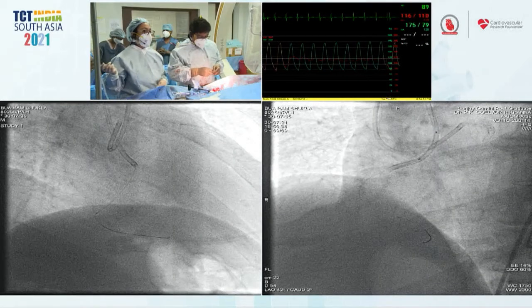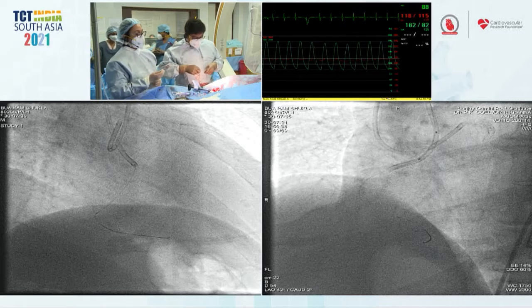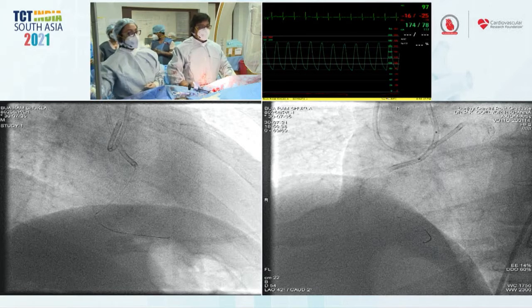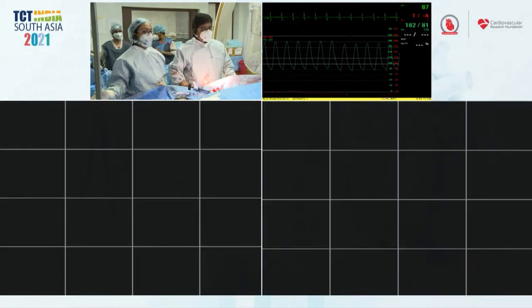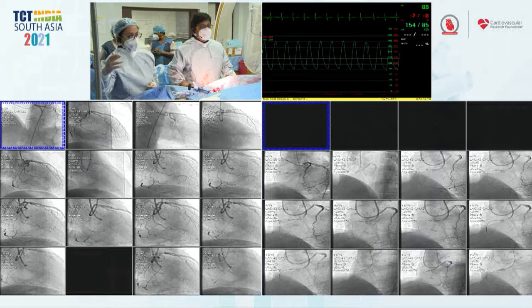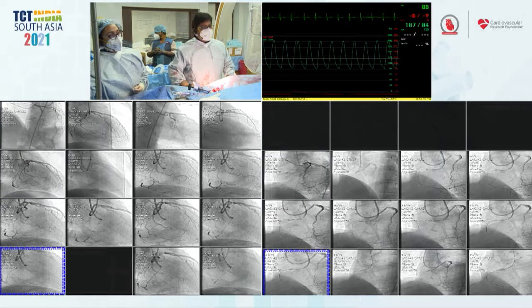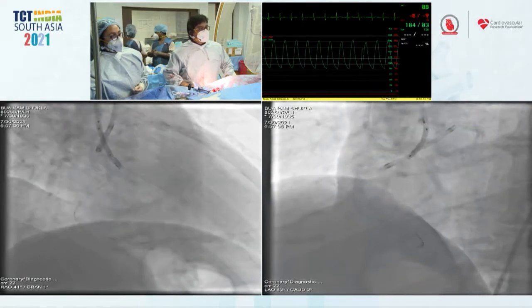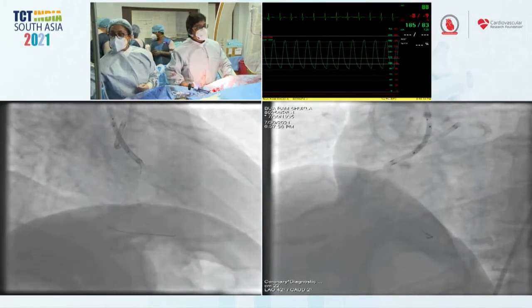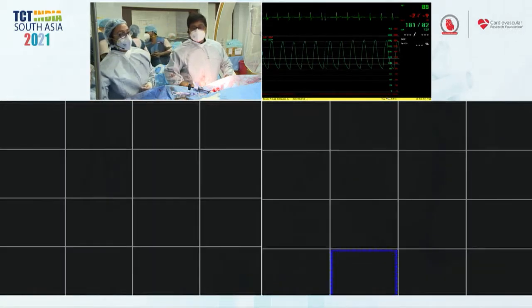Okay, let's see where we are. Hello, we're back. Dr. Goel? We actually did an ADR, and to cut the long story short, I could successfully do it. So I'll show you what all happened. Right now I am in the PDA. You see that? The wire is in the PDA.